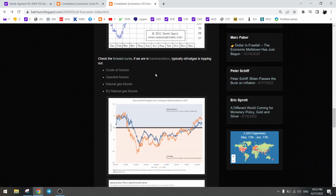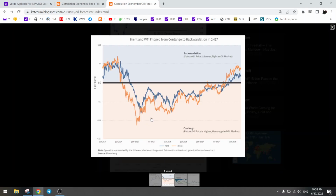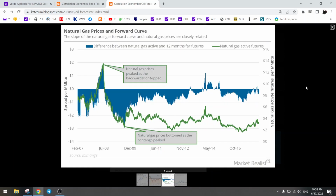But one of the interesting charts is the backwardation and contango chart. Typically, oil will top out when we are in heavy backwardation going into contango. So here we had an oil crash, the 2015 oil crash. That's because we were in backwardation going into contango. The same happens with natural gas. Here we had severe backwardation, and here also the price went down. This is the natural gas price going down, and here natural gas prices bottomed as we were in deep contango.